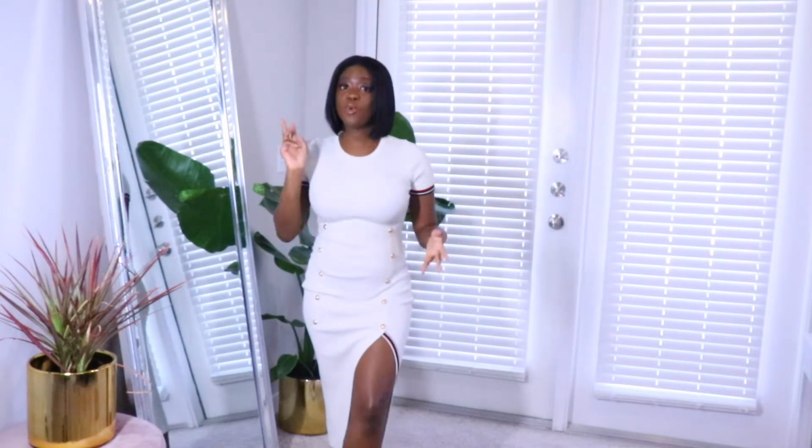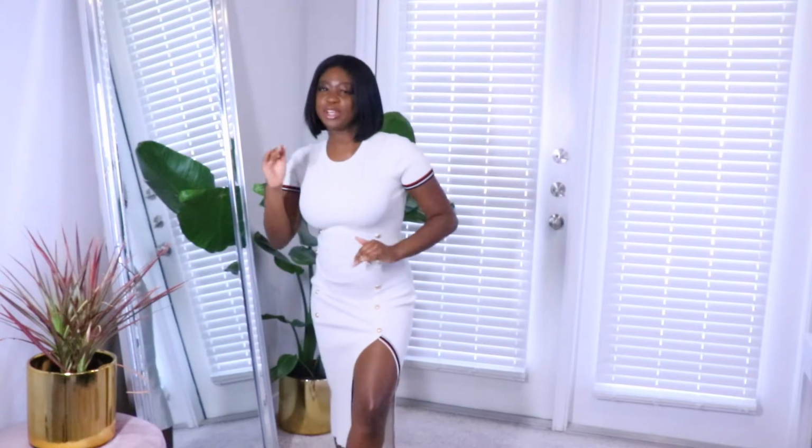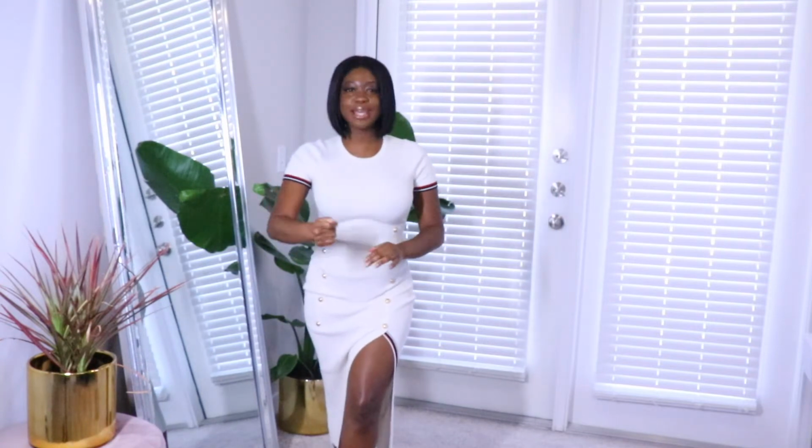Like I said, I don't know which dress out of these three was my favorite. You comment. But you know what? I think every dress gave a different vibe for a different occasion, for a different day. They all hit for what they needed to hit for.